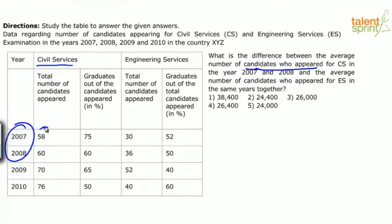So what is the average of 58 and 60? You know, average is sum of the values by number of values, right? So 58 plus 60 divided by 2. But since these are like two consecutive even numbers, you know that average is always the middle number. I mean, average is always the number that comes between these two. So what is the average of 58 and 60? 59. You don't have to use any formula there. It's like simple, right? Average of 44 and 46 is going to be 45.